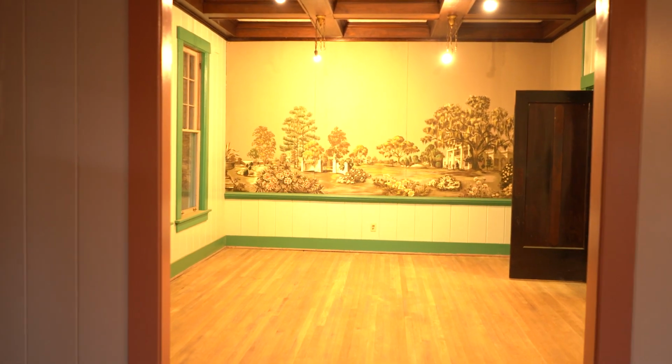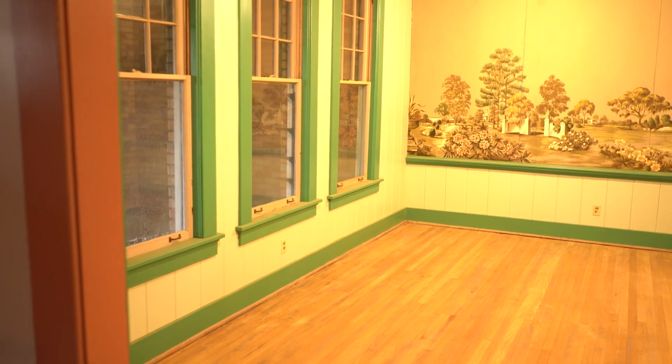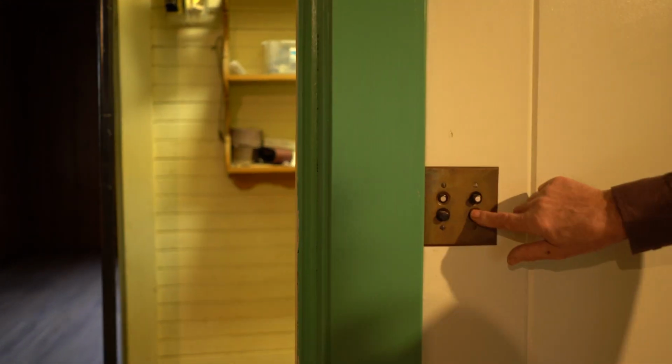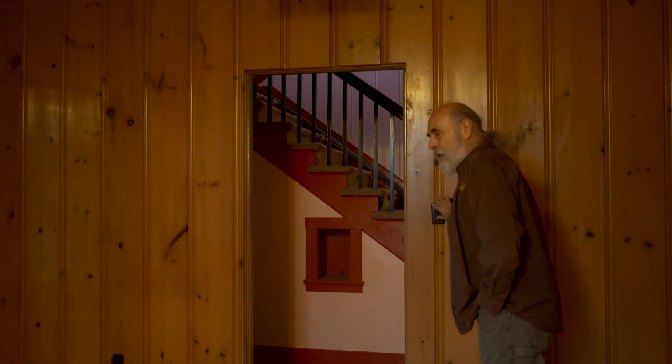That mural is actually a wallpaper type mural. And I believe it was not put up in the beginning, but put up in the 50s. Personally, I love the push-button light switches. The pantry will probably house a lot of electronics for us. And then in here, this is what was referred to as the den. This room will probably end up being one of the period listening rooms.